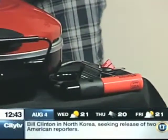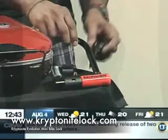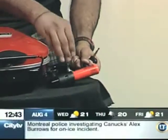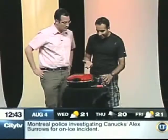Yeah. And, of course, if you take your bike somewhere, you want to be able to lock it up. This is the Kryptonite Evolution Mini. It comes with a lighted key, extremely tough, and very, very hard to break into. Of course, nothing is impossible to break, but this is a really good deterrent.